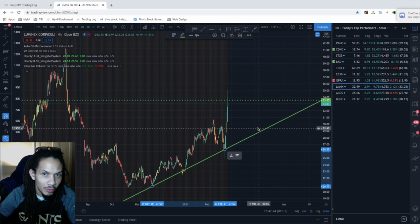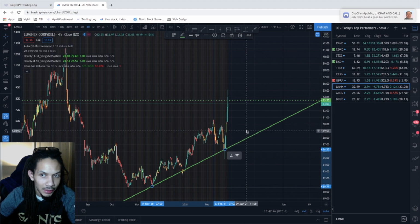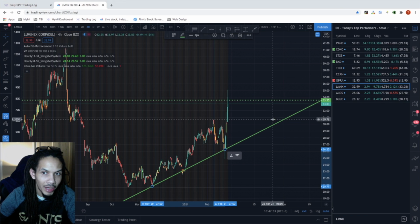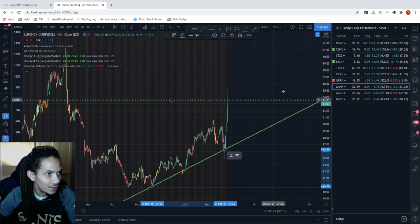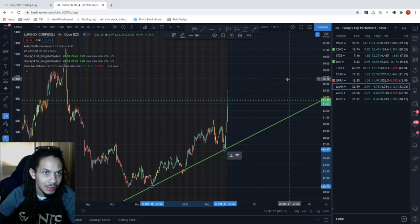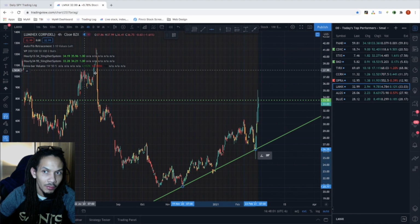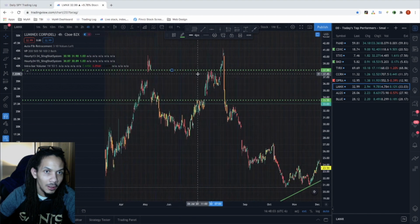Just another entry point into the stock around the $28 to $29 price range, and then bounce back to the upside for, you know, $3-4 gain real quick. Let's see how it reacts to that 33.55. See if it finds some support confirmations above that and continues moving higher. Next level to pay attention to above that would be somewhere around the 37.99. So something to pay attention to.